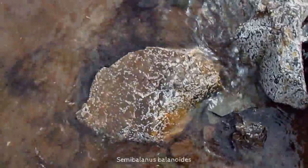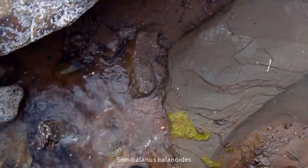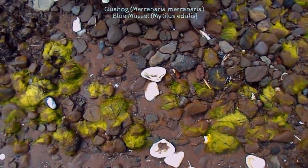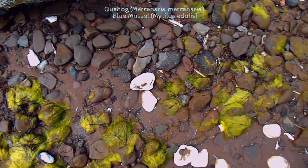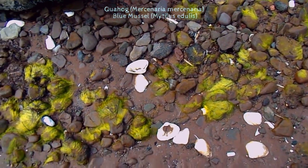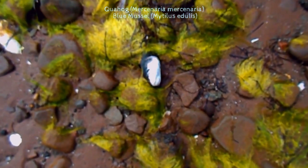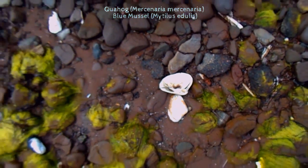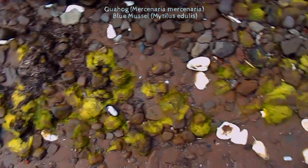Looks like the tide's starting to come in. Bunch of empty quahog shells. Large pieces of clam from the coast out here. Put my foot in there to kind of give you an idea of the size of those. Not exactly tiny. Mussel. These are the quahogs. And a bunch of algae. Mmm, yummy. Seaweed. Tastes good.